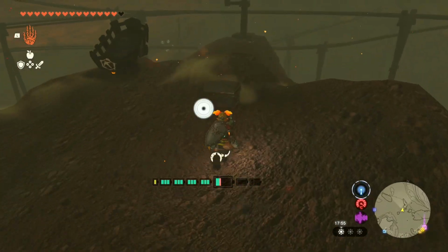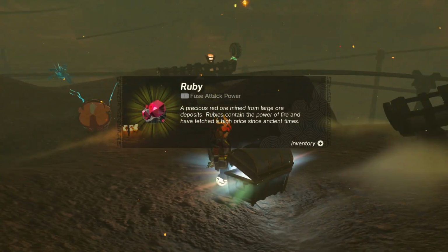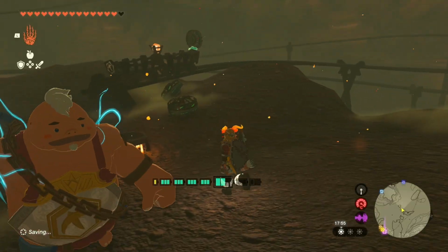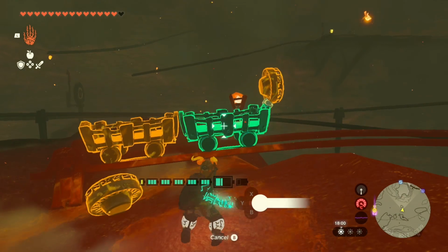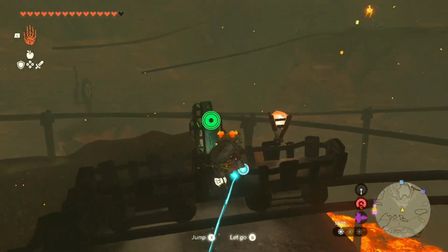Don't think we... Oh, I suppose we did want to be over here. There's a chest. A bit of ruby. Not bad. I'll take it. Yeah, we kind of need to go the other way, though, guys. So let's pick up the minecart, spin it around, pop it back down, and get back in.